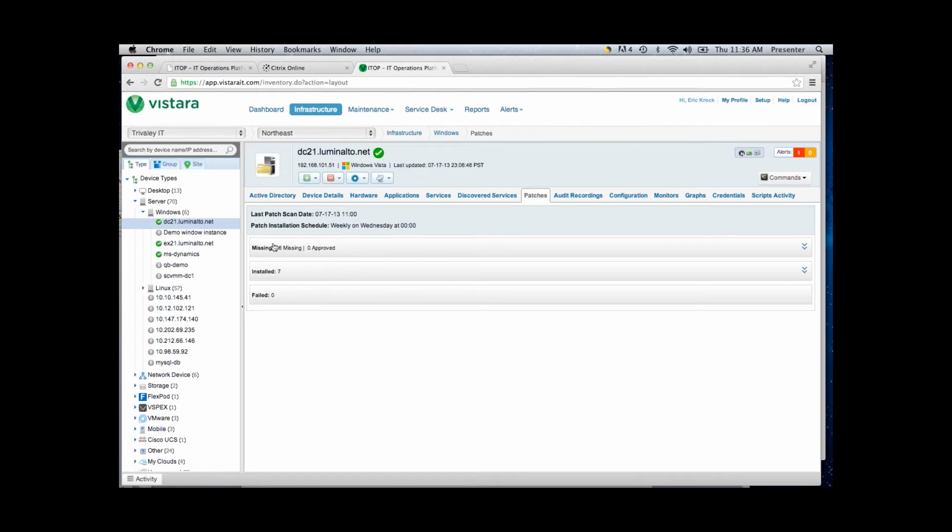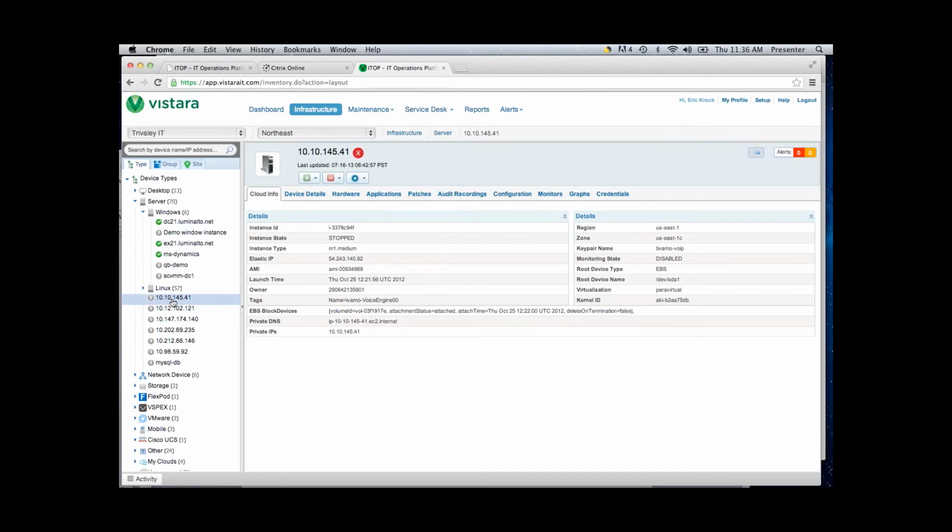Vistara also has great flexibility in its patch policies. You can define different patch policies for different kinds of servers. For example, if a server is running a legacy application that is not compatible with the latest patch level, then you can define a new policy where that kind of server should be one patch level down. So Vistara can apply different patch policies to different servers based on your needs. This works, of course, both for Windows servers as well as for Linux servers. You have the same kind of power over patches, the same monitoring and management power.